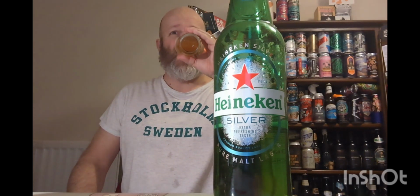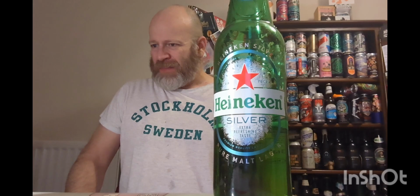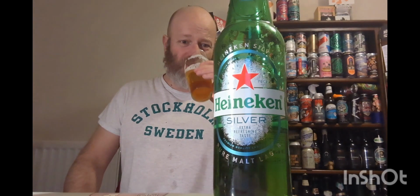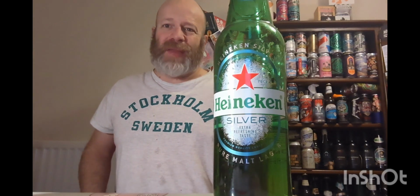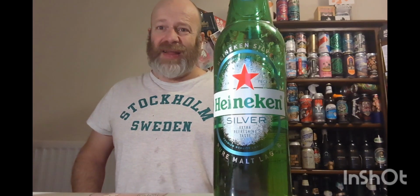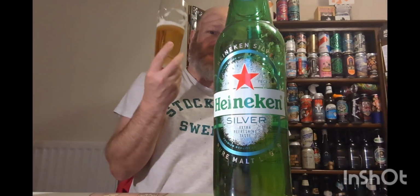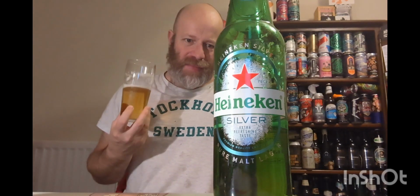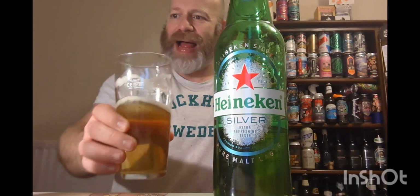Taste-wise, there's not a lot to it. It's malty, light in body, pretty nondescript to be honest. It says a less bitter taste. There's not really much bitterness in that, and a crisp and subtle finish. I'll give it to them, it does. You know, these are slightly chilled. If you chill them more, I think there will be a crisp character to it. But you know, it's very much watery, thin on the ground.